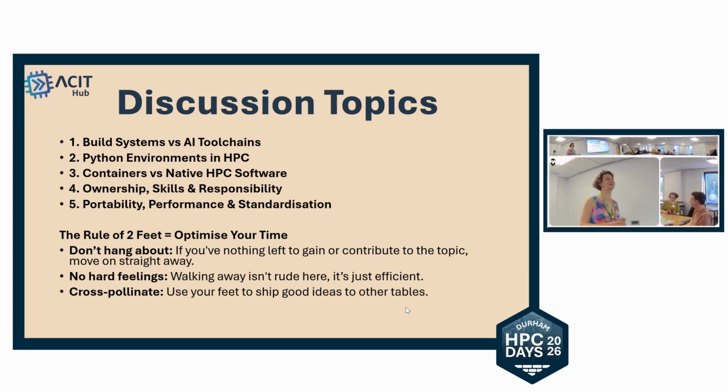Dean, I think you were on ownership and responsibility. Yes, so ownership, skills and responsibility. We actually did end up talking about containers versus native HPC quite a bit, because we got into that tug of war between users and the admin team, and whose responsibility it is to maintain software and fix software when it no longer works. So we talked about lots of different software distribution methods, such as the EESSI repo. It still uses EasyBuild modules, but it's almost like a ready to go library of modules that anyone can use on their cluster. It has an abstraction layer.